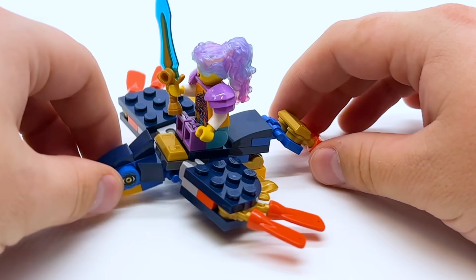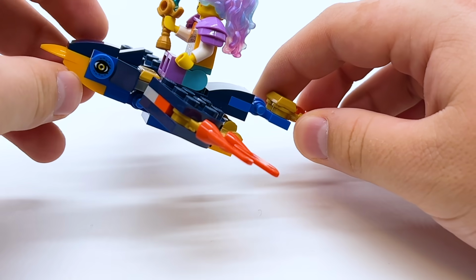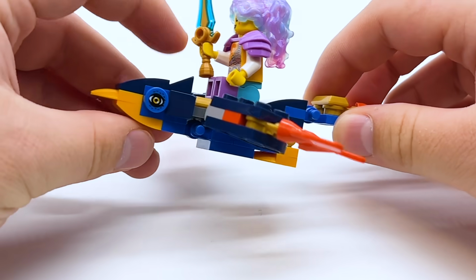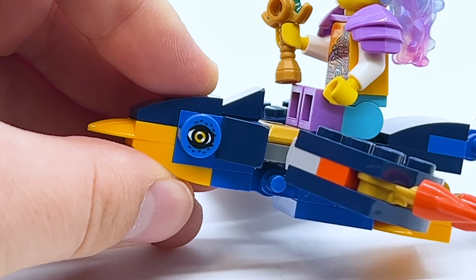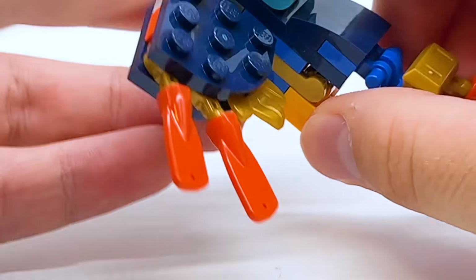So here's the first side build in the set, this bird for Izzie, and this thing is so goofy, I love it. You can see it's got printed eyepieces, which I believe are new and exclusive. Correct me in the comments if I'm wrong, like I don't recognize that from anywhere else. But yeah, this is a wacky shaped bird.